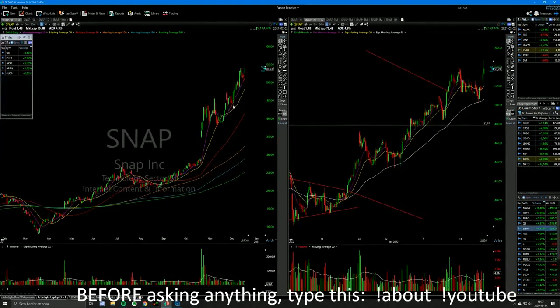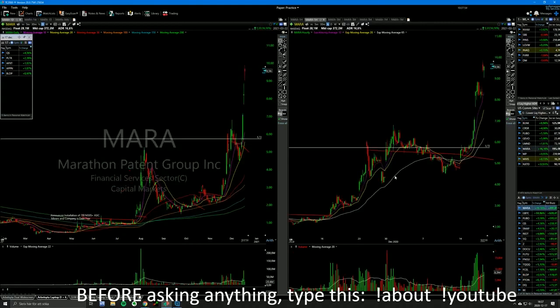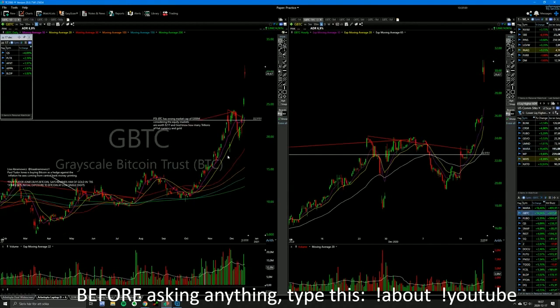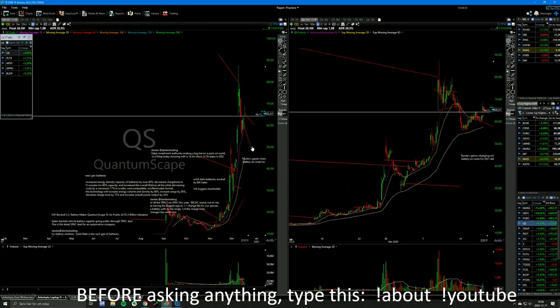Now look at how it's surfing the 10-day. The 10-day is so important. Look at how it bounced off the 20-day here. The 10 and 20 are so important for these growth stocks. Look at Mara. Look at the 10-day and the 20-day, right? GBTC, look at the 10 and the 20. Look at how it surfed the 10, bounced off the 20, bounced off the 20. Fubo, look at how it surfed the 10 and bounced off the 20. Look at QS, look at how it's surfing the 10-day.